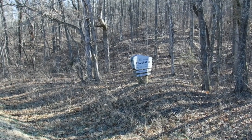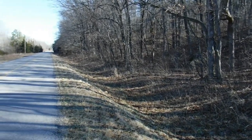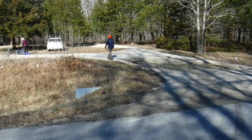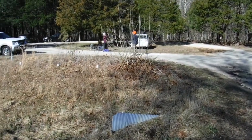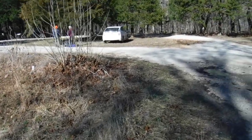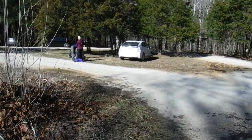So good morning. It's Sunday morning about 9:30. Here we are at the Highway A trailhead. We got here early. We're meeting our shuttle at about 10 o'clock a.m., so we have about a half an hour to wait.